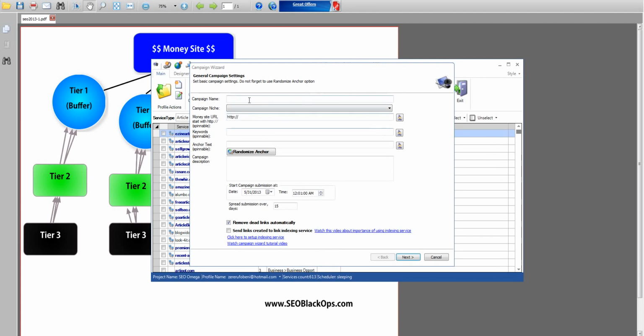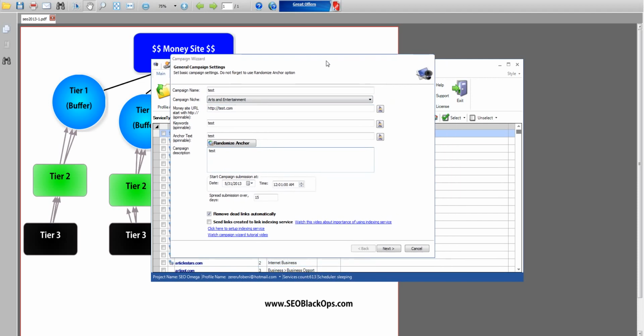Let me just show you how this works. So you go to Campaign Wizard. This walks you step by step the whole way. So I'm just going to type in test here. We're just going to go to one of these campaign niches, and I'm just going to type in test on all this stuff so we can proceed to the next page, so you can see exactly the way this works. You can set this, like I said, to do 10 days, 14 days, 30 days, however long you want this submission to run.